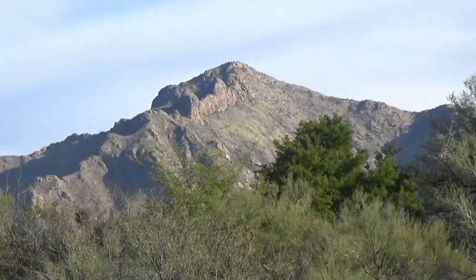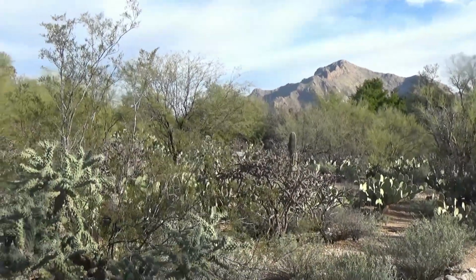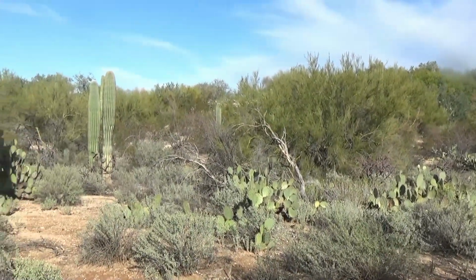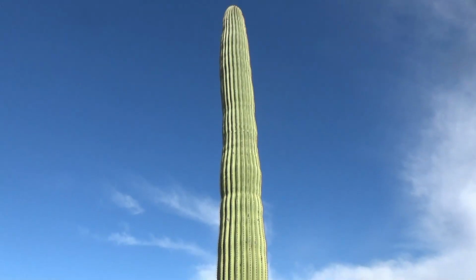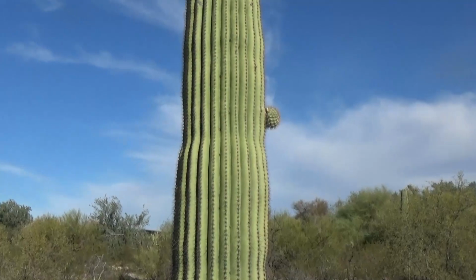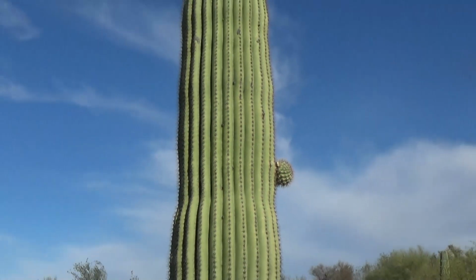There's a lot of mountains on the north side of Tucson, and one of them, Mount Lemmon, has a ski area, which I did ski at once many years ago. I think that was in my 20s. It seems odd to me how they develop these, I don't know what you call them, like warts, just on one side like that. That's the only one on the whole cactus.